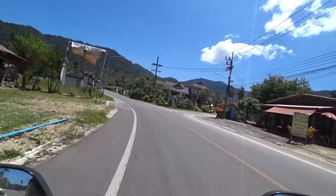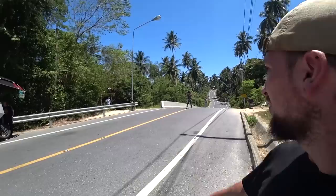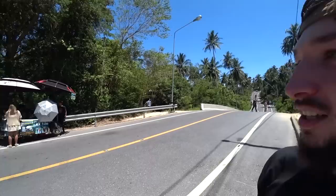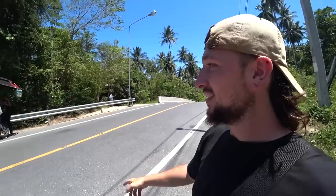Yeah, so this is the absolute legendary famous spot where everyone comes to take pictures, as you can see, in the middle of the road. The most Thai thing ever. There's actually an entrepreneur who's set up a business at the side of the road. Professional photographer, he'll take professional pictures for you and then send them to you. I don't know how much he charges, but yeah, this is just the most Thai thing ever.